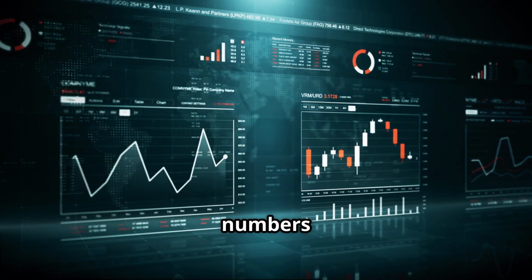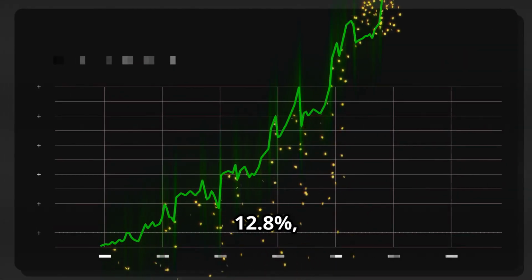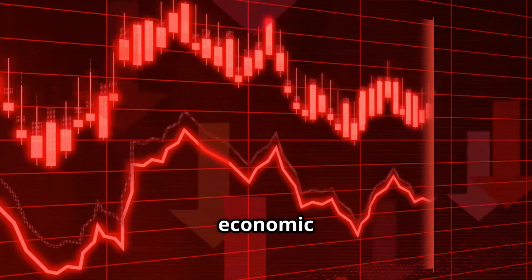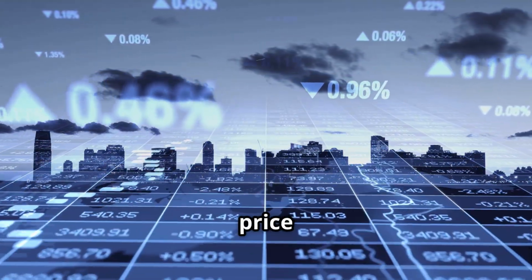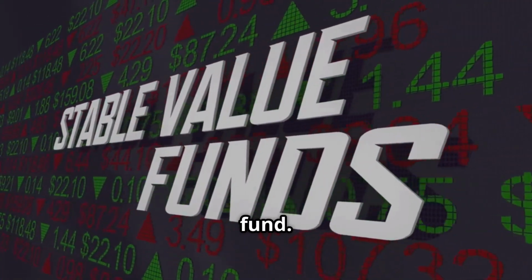Let's talk numbers. How has SCHD performed lately? In 2024, SCHD delivered a total return of about 12.8%, combining share price growth and dividends. That's impressive, especially given the year's economic ups and downs. In the first quarter of 2025, SCHD's price rose 3.5%. Steady, not flashy, but exactly what you want from a dividend-focused fund.